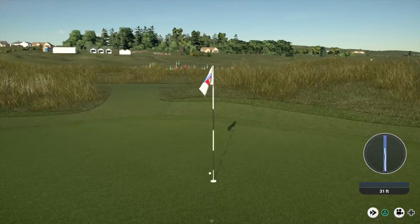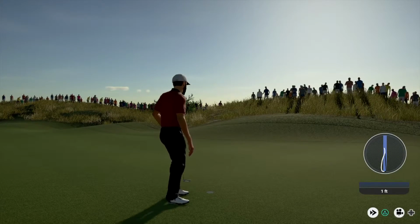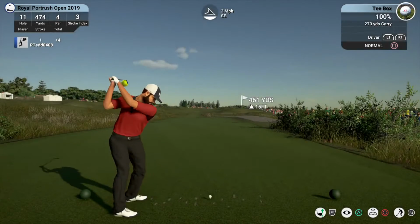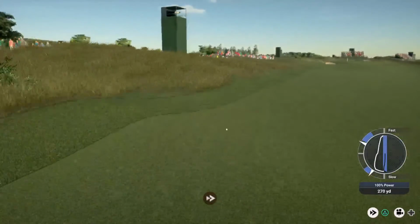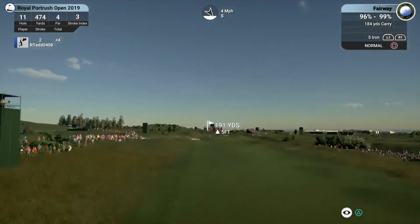Oh, I thought that was going to go. Now let's take a look at the leaderboard. And next up is a par 4, folks. Well, this one's looking like it's in the fairway. From here, 190 yards to the pin.